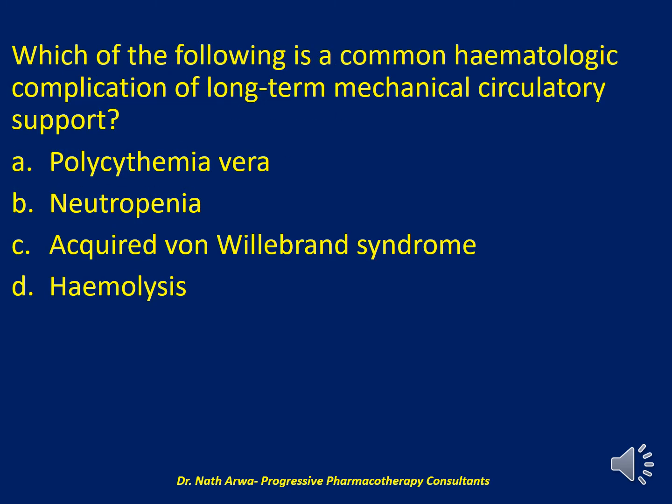And the question reads, which of the following is a common hematologic complication of long-term mechanical circulatory support? Is it polycythemia vera? Is it neutropenia? Is it acquired von Willebrand syndrome? Or is it hemolysis? I'll give you 10 seconds to choose the correct answer.